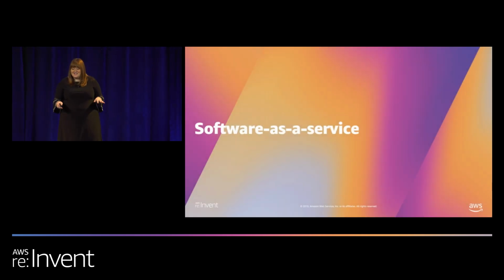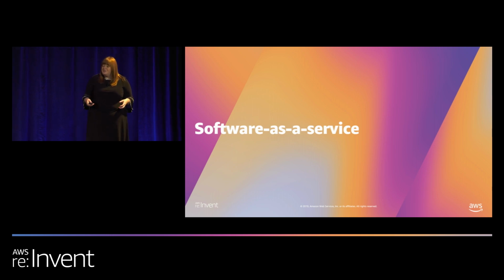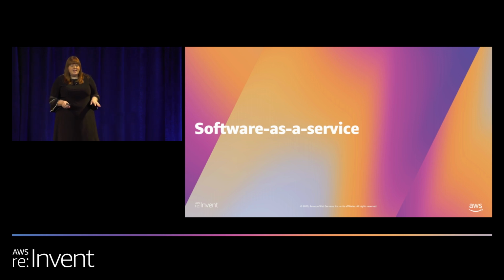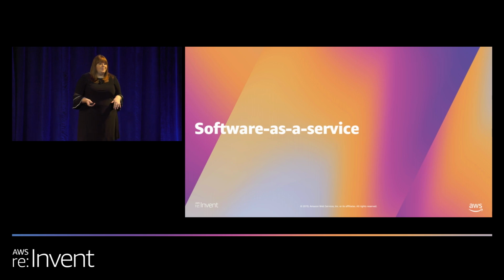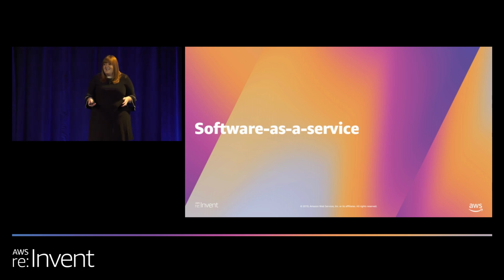I just want to start by laying the foundation for SaaS. When we're talking about SaaS, we're talking about a central way to manage software for multiple users. This is usually on a pay-per-use or a subscription basis. It's important to note that the vast majority of the applications, including SaaS applications, that are running on AWS are from partners like you. This includes Splunk, Infor, Informatica, TIBCO, IMS Health, and many others.